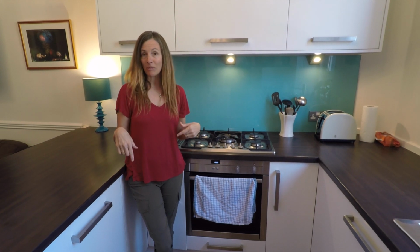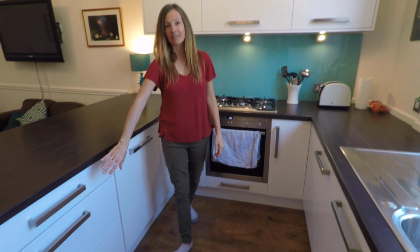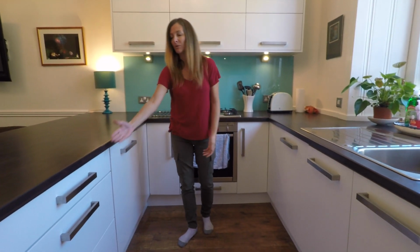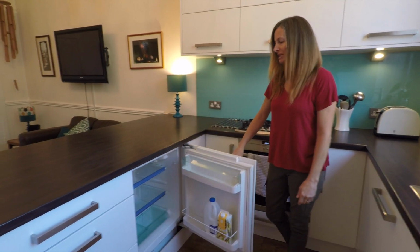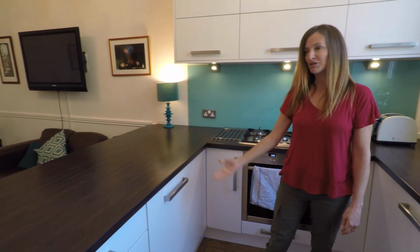But something else that's cool about this kitchen, which we've seen in several apartments in Europe, is that the faces on all of the cupboards are the same, even though they house different things. For example, we have drawers here, but we have the refrigerator under the island. It's a larger refrigerator than we've seen, but I really do love that. It doesn't look like the refrigerator.